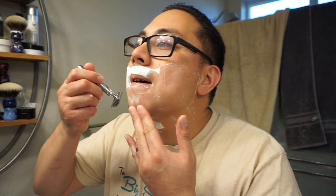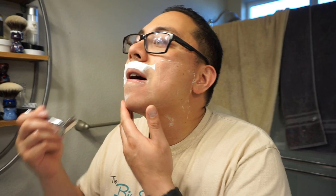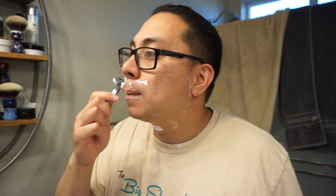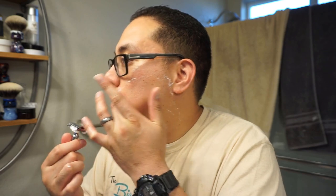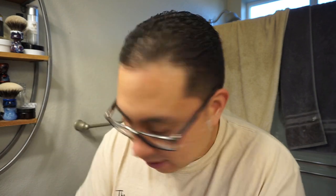Feeling around. Touching up any areas, especially underneath the nose. It's always, like I said, the tricky part, especially right here. It's always ideal to use razors with a very low head profile, which some do. This one's okay. It's a basic standard safety razor. But that was an excellent shave, honestly.